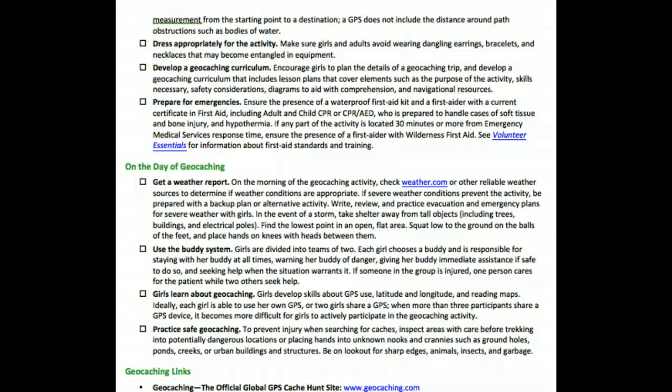And then on the day of the event, making sure that you are prepared for the weather, that the girls are using the buddy system, that girls have learned about geocaching before they go, and that you are practicing safe practices during your event.